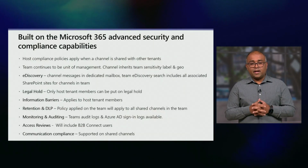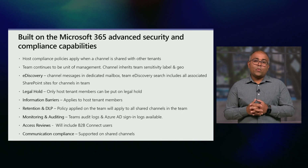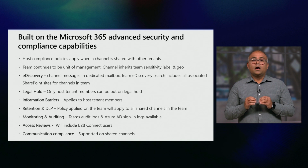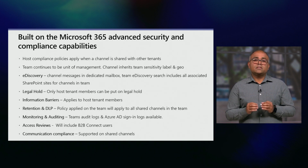We are also extending the capability of Azure AD Access Reviews to include external users added to the shared channels. When an access review is created on a team or on an associated M365 group, the reviewers will be able to review continued need for access by external users added to these shared channels.